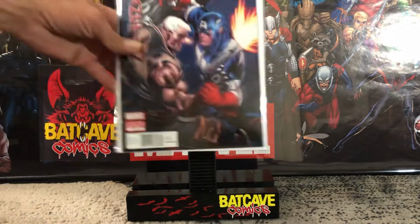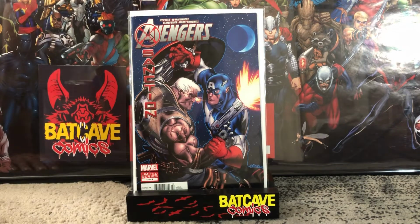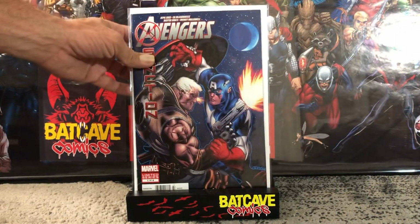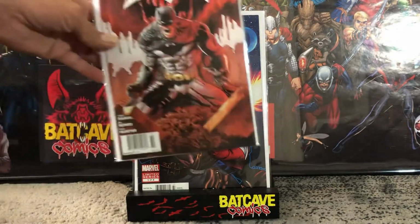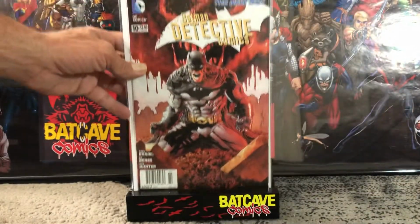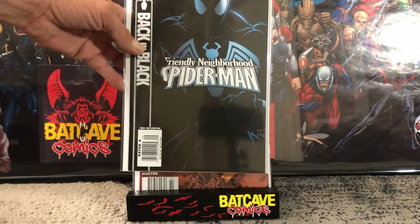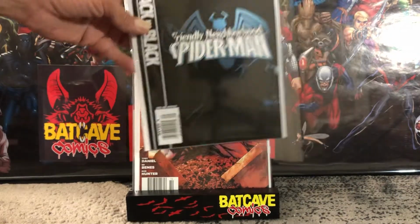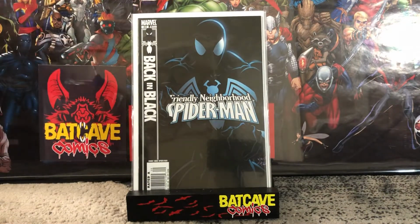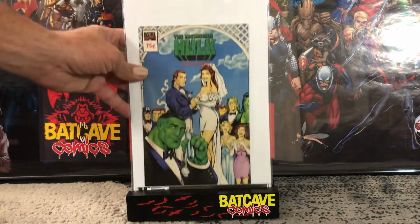All right, I picked up Avengers Sanction #1, and this is a newsstand. That's why I picked these up. Batman Detective Comics #10 newsstand. And Friendly Neighborhood Spider-Man #22, which is also a newsstand. I thought this was interesting. I've never seen this before. This is Hulk 418, the Ash Can edition.